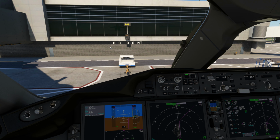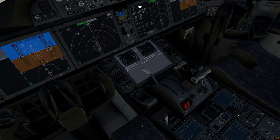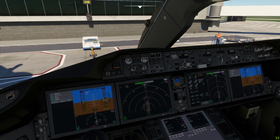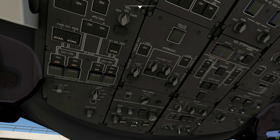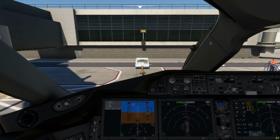So now we've made it to stand 248 on the international terminal, of course, and yeah, now we proceed with the shutdown, so making sure parking brake is set. Then we'll kill the engines 1 and 2, or 2 and 1 rather, in that order. And APU is running, so we have electrical power. We switch off the taxi lights, the fuel pumps, the hydraulic pumps, and passenger signs, of course, and last but not least, the beacon lights are being turned off, and primary window heat, of course, as well.